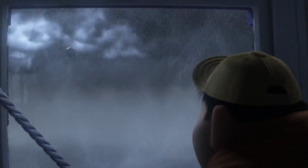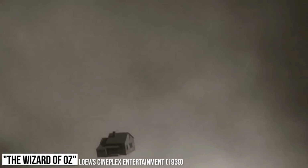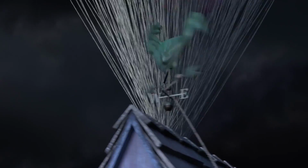Lastly, from Up is one of the most obvious to those of us who loved The Wizard of Oz as children. One of the most iconic shots in movie history comes from that film and is redone here by Pixar. In The Wizard of Oz, Dorothy's house gets blown away to the magical land by a tornado, and we see it swirling in the massive wind tunnel. In Up, it is reimagined when the house is caught in a terrible storm through wind and rain and flashes of lightning.